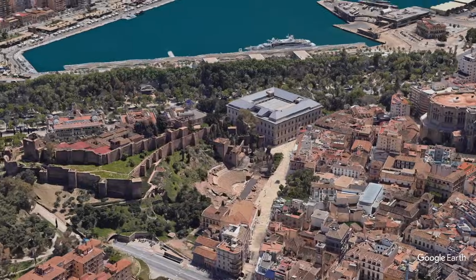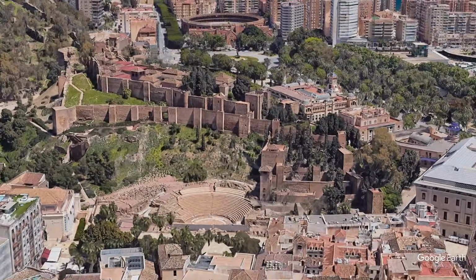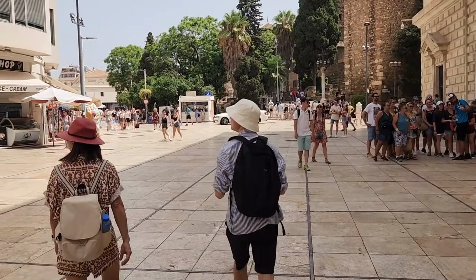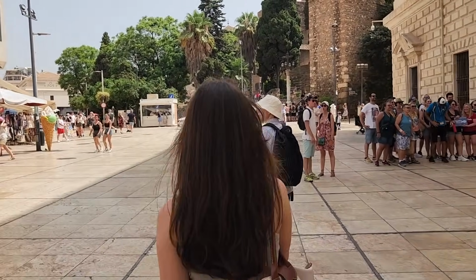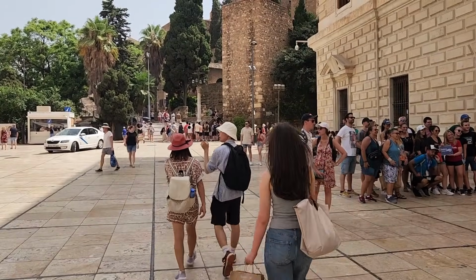Right, now let's get ourselves in some history. Let's imagine we're all Romans and head off to the amphitheatre. Malaga really is a great site for history buffs. You don't just have to go to Italy to get it. And the amphitheatre dates back to the 1st century AD. Heading to the old historic quarter, which houses the 14th century Moorish fort and the Roman amphitheatre.